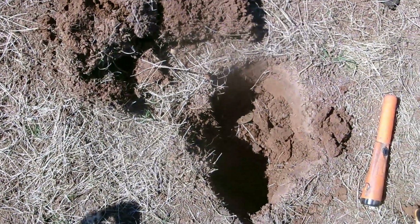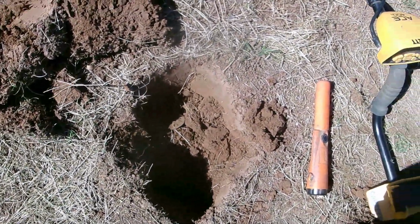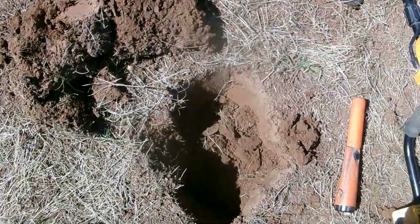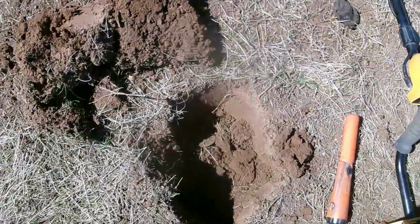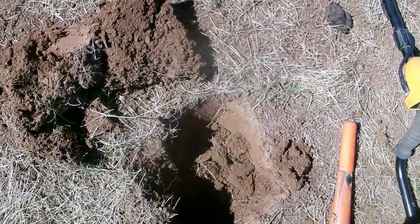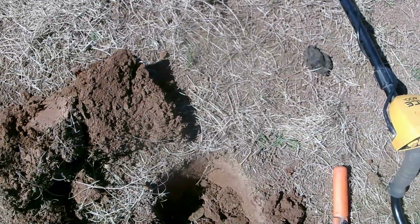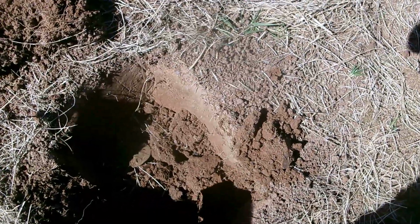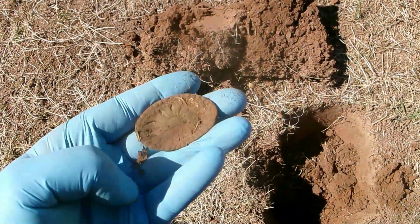Just about decided to give this one last row and then call it a day here and head on back to the other field, because I'd only had 4 signals: a big lump of iron here, 2 little lumps of lead, and insides of a pocket watch. But an 83 signal here, quite deep. It was 7 inches.